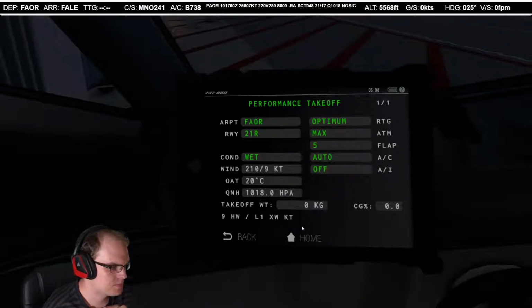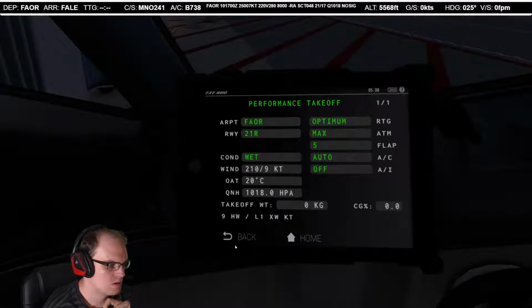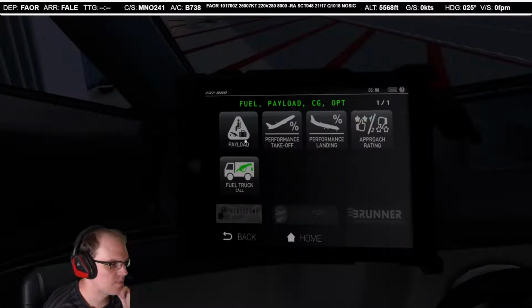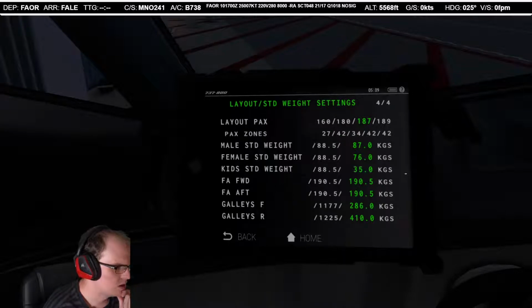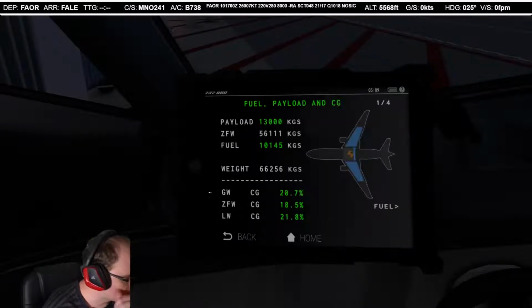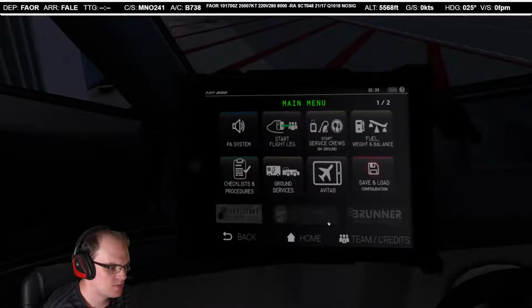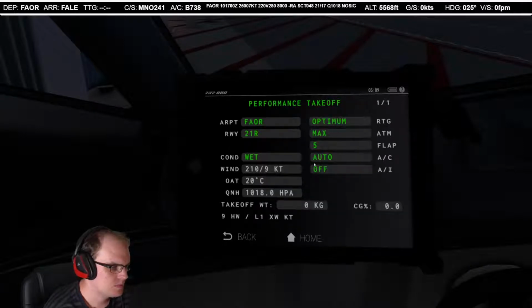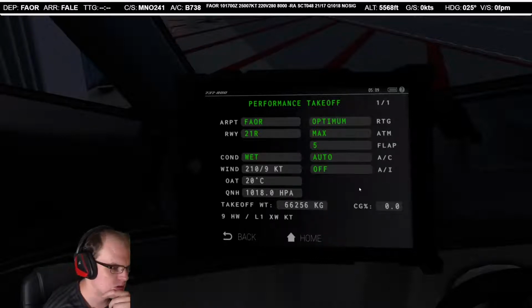Outside is 20. Let's see, but how do I actually... Guess we have to go and get that ourselves. Let's see. Yeah, so there have been quite a few updates to the ZIBO since I last flew it. I'm just having a look because it looks like they maybe might have finished the takeoff calculator. What am I looking for? 66256. Oh, you see, it's not auto-calculating that, which it used to do before.